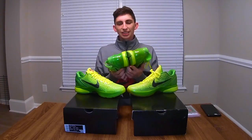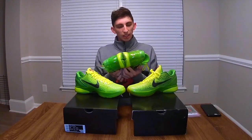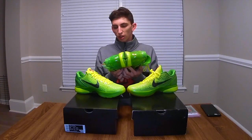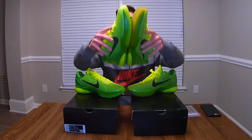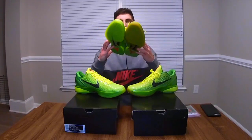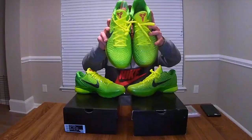The snakeskin scales too. The scales are a little bit smaller and more distinct. That's the best way to say it. Now to see that, I'm gonna have to show you guys some close-ups as well.